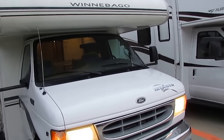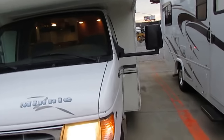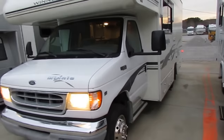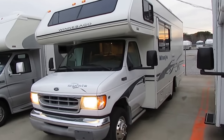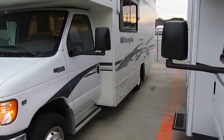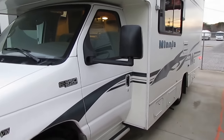Good thing about a Winnebago product, unlike other Class C motorhomes, this has a fiberglass roof, so you don't have roof worries like you do with a rubber roof unit. Got the 6.8 liter Triton V-10, so you can tow a car or an SUV behind it, no problem. 305 horsepower. Got a 4.0 Onan RV generator powering everything up inside. And folks, I can't find a thing that doesn't work on it.